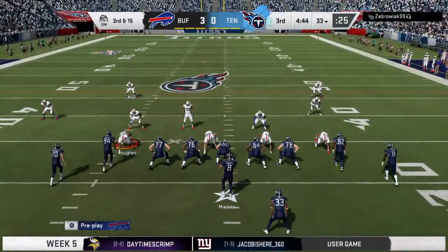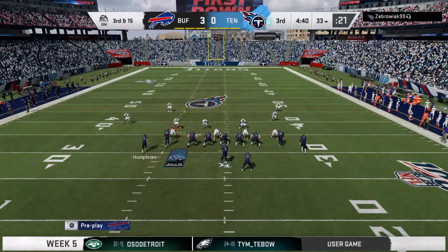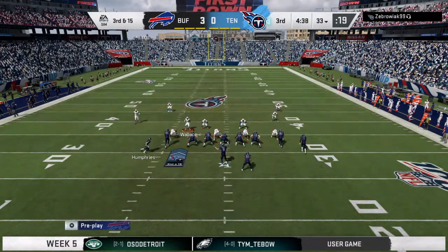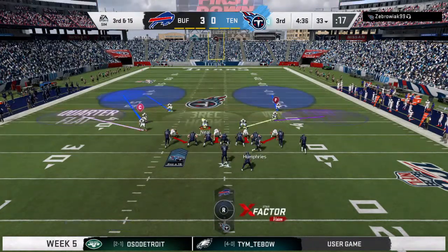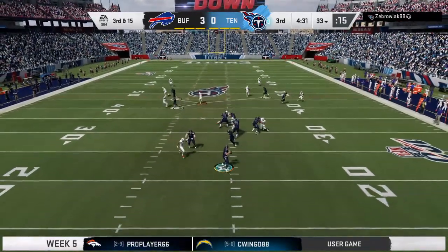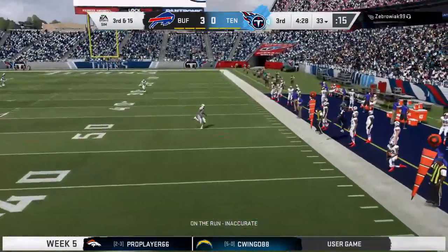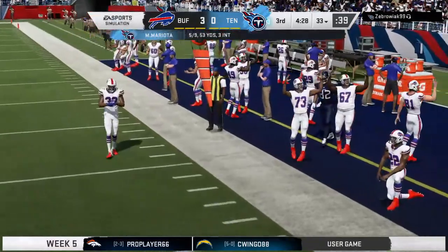An extra defensive back here for the Bills on 3rd down. Mike check 33. Let's pick it up. It's our time, guys. Let's get off the field. Working out of the gun, Mariota. Now he steps away. And the throw there going to be incomplete.